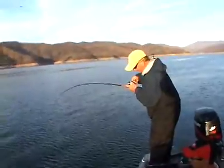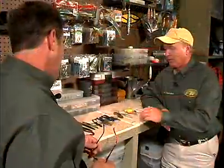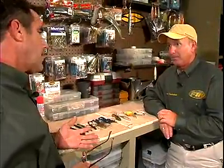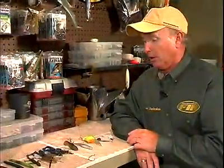Overall, I think all colors work down there, don't you, Brian? Yeah, Dave, they did. Although we had a few colors I think that might have worked a little bit better than others. For example, in the 10, 12-inch worms, that blue fleck and that red shad was really good. In the wave worms, that watermelon red and that smoke purple was unbelievable. The lizard, remember the watermelon red and that one color you were using, that copper candy? It was deadly. Well, that's what I caught that 9-pounder on. Exactly. Jigs, the black and blue was by far the most dominant color on the jig side of it.